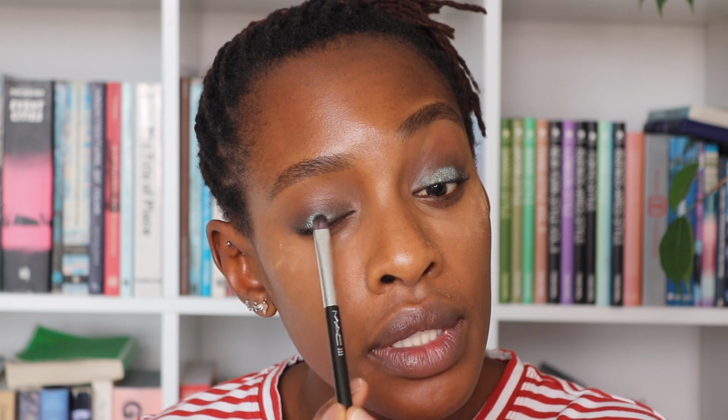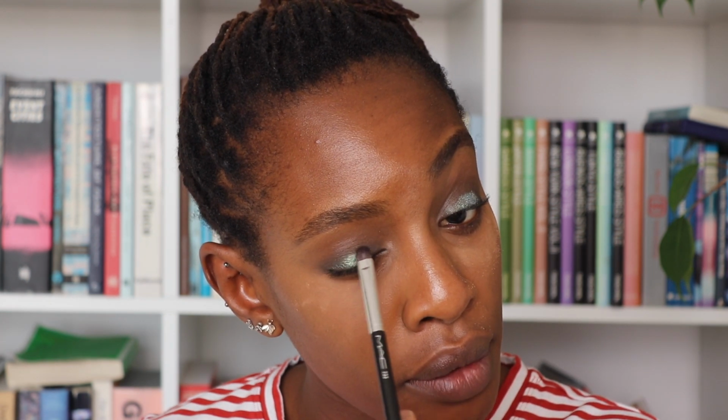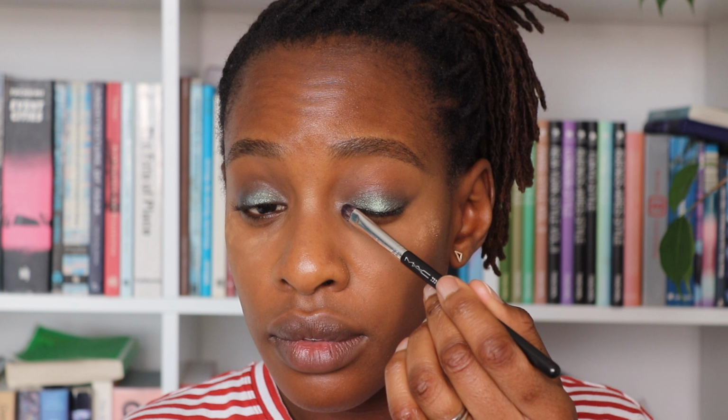Then I'm cleaning off the brush. And then just using the brush with no additional product to blend it out on both sides. And a little bit over the top here as well. So the intensity is still in the middle, and actually I might put a little bit more there just to make sure that it reads strongest in the middle. And then I'm going to do a tiny bit for a highlight in here.